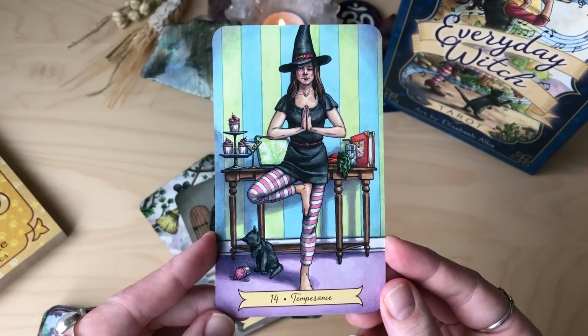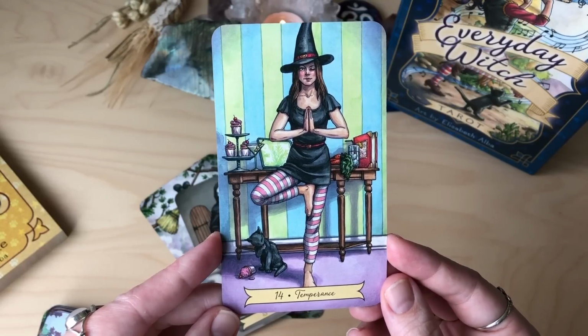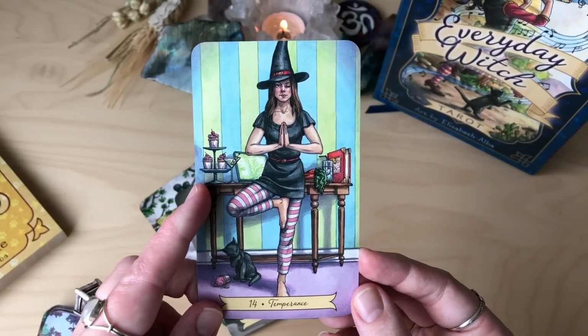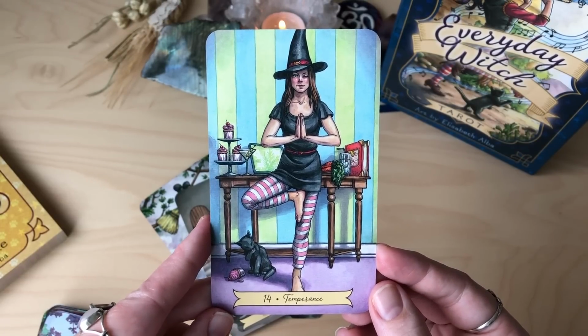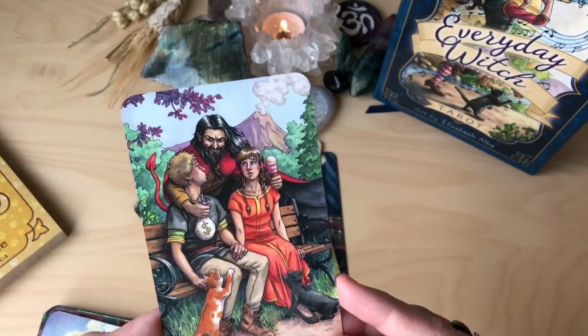Temperance. I'm going to eat my carrots, and the cupcake is on the floor. So it's literally the cupcakes and the martini, and then we've got carrots and water. Yeah, I see what you're doing there.